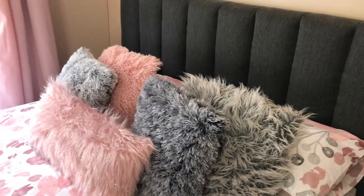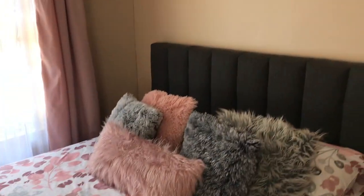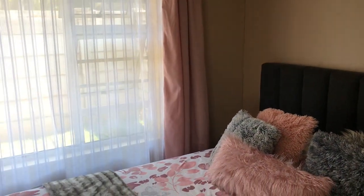So let me show you how it looks. I am happy for now, though there are things that I'm missing, there are things that I still need to do, but yeah, I will keep you posted. So yeah, let me show you guys. So this is how the room currently looks.